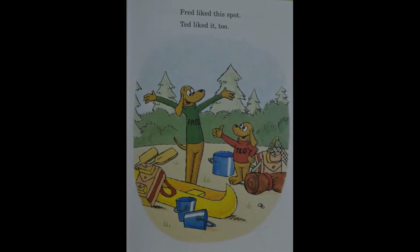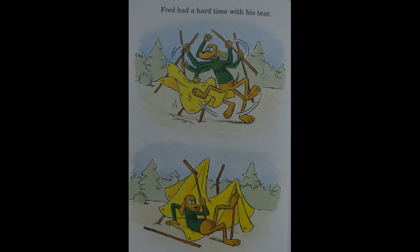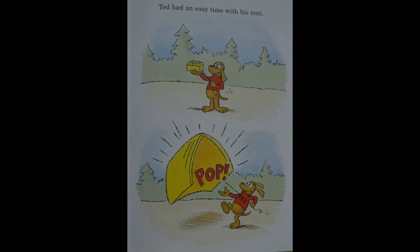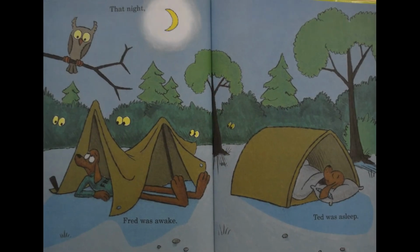What are they doing here? They look happy, don't they? They have all their stuff down? What is this guy doing? Looks like he's trying to put up a tent. What about this guy? He's putting up a tent too. His looks a little bit better, doesn't it? What are they doing here? Well, it looks like one of them's asleep and one of them isn't.